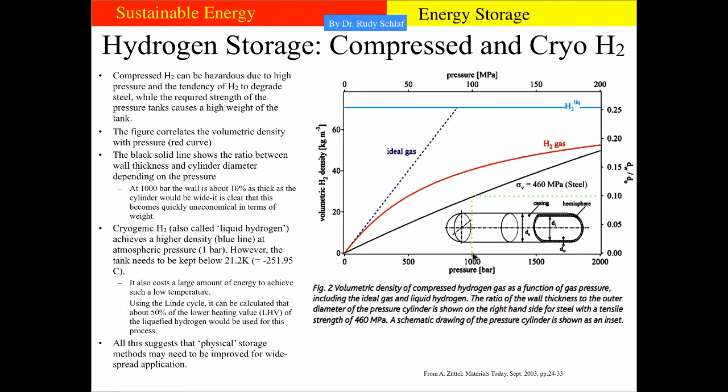So if we would apply a pressure of 1000 bar, then we would get about 40 kilograms into a cubic meter, or 4 grams into a liter. If we did that, we would need to use a steel vessel that has a ratio of about 1 to 10 between the diameter and the wall thickness. This is this scale over here.